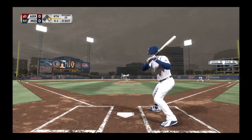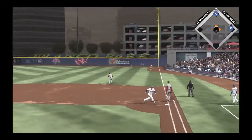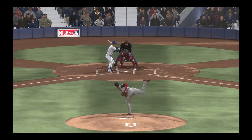The 0-1. Hit on the ground down the first baseline. He dives, but he can't pull it in, and it's down the line into right. And that runner will go no further than second as there are 2 aboard now. Back-to-back hits, and now the inning is set up.